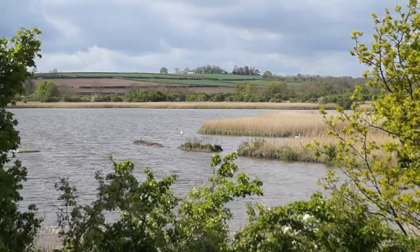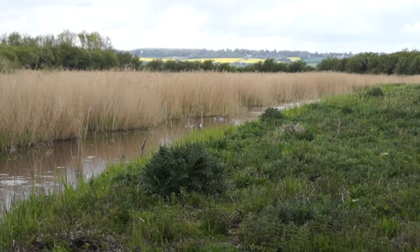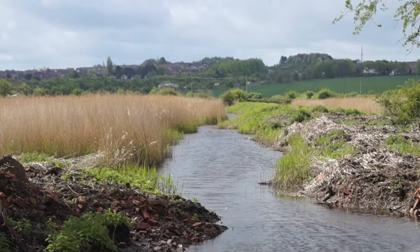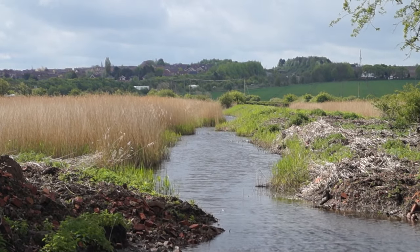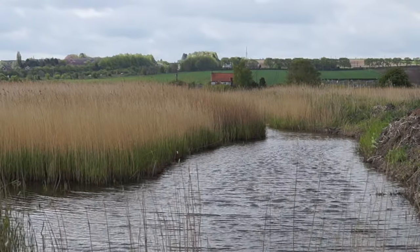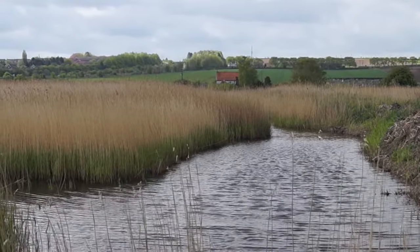The areas of deep open water around the reserve are not good for bitterns, but the edges of the reed beds, we've created a series of ditches. In the last two winters, we've redug 4.85 kilometres, but that's in a straight line. If you actually measure all the wiggles, it's probably about 8 kilometres of edge that we've created.